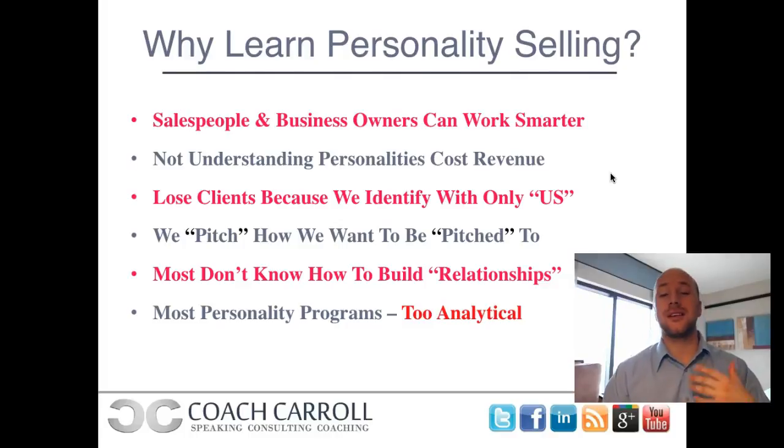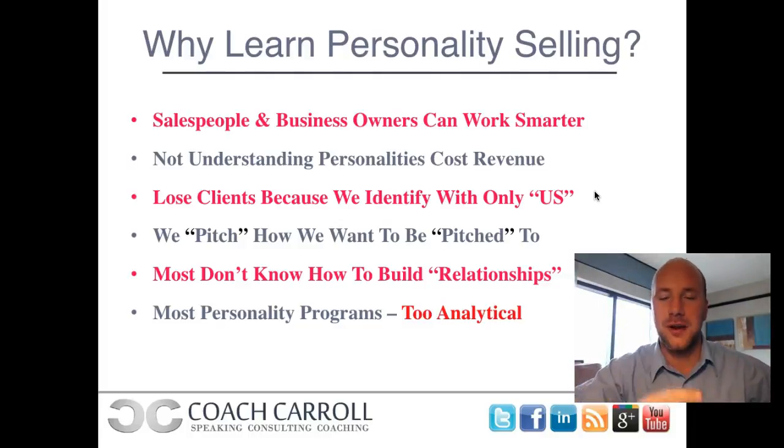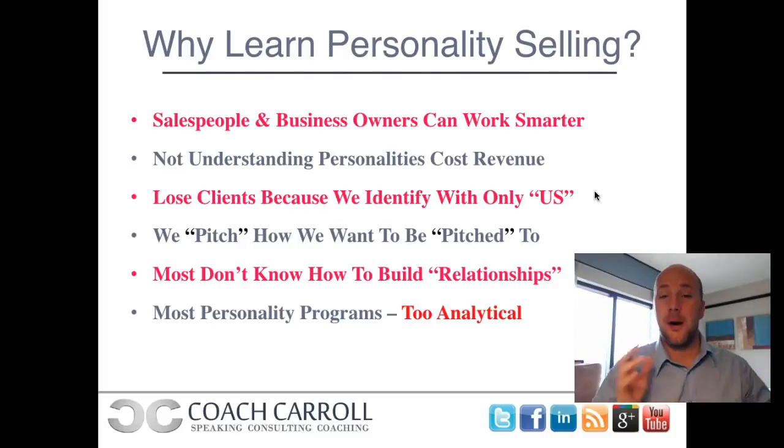Okay, you're also going to lose clients because we typically only identify with who our personality style is. There's a wide variety of people out there, the 4 main personality styles. If you're only pitching the same way over and over again, you're missing 3/4 of the chunk, possibly more depending on which personality style you are. We pitch how we want to be pitched to, and that is probably the worst thing about this, because it's not like you're doing it on purpose right now. You didn't know any better.